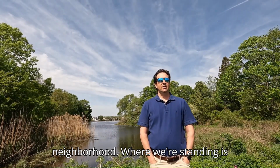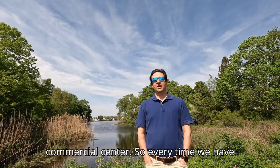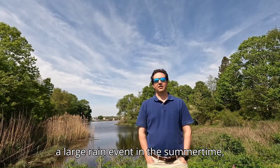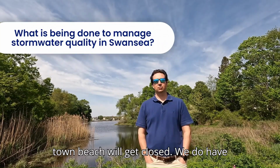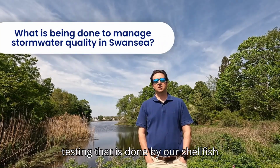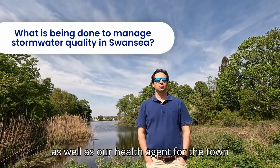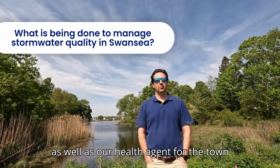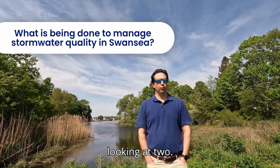Where we're standing is sort of a cultural community commercial center. So every time we have a large rain event in the summertime, inevitably the shellfish beds and the town beach will get closed. We do have testing that is done by our shellfish warden for the shellfishing areas, as well as our health agent for the town beach. The stormwater improvements, we're looking at 2.